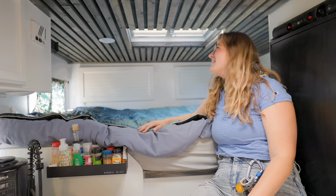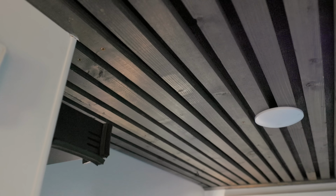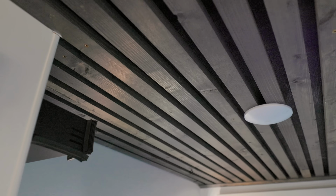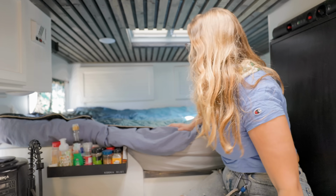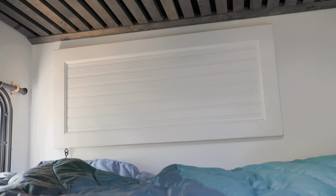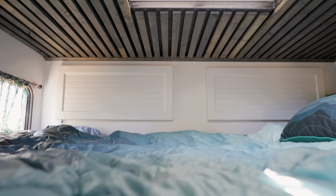And then just to make it look super homey and pretty, we added these wooden slats to the top and stained all of them, screwed them into the roof, and it makes it look nice. We were able to build these back two storage units, and underneath the mattress slides in just a little bit to be able to fully fit the mattress.